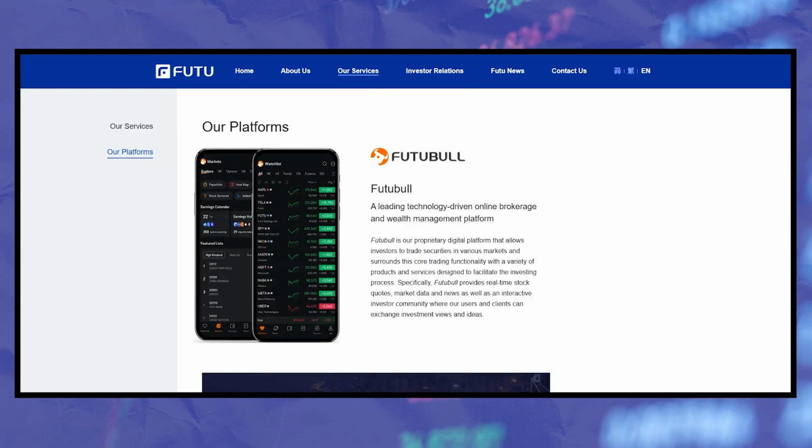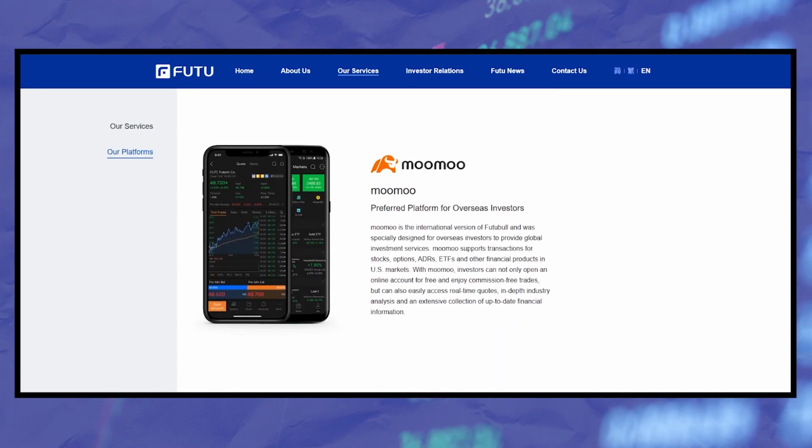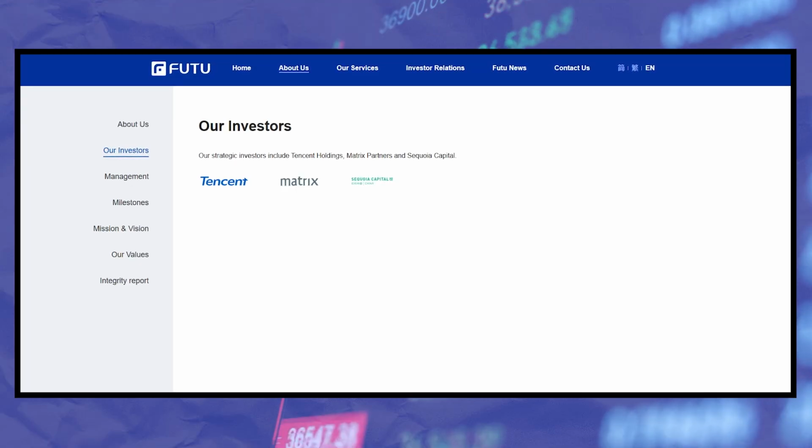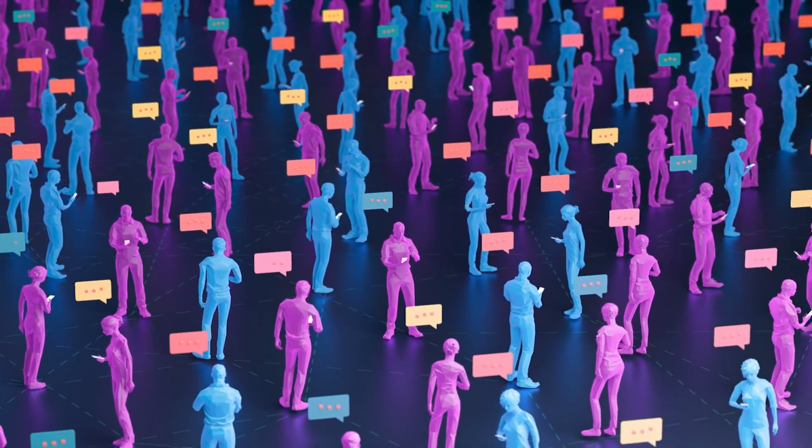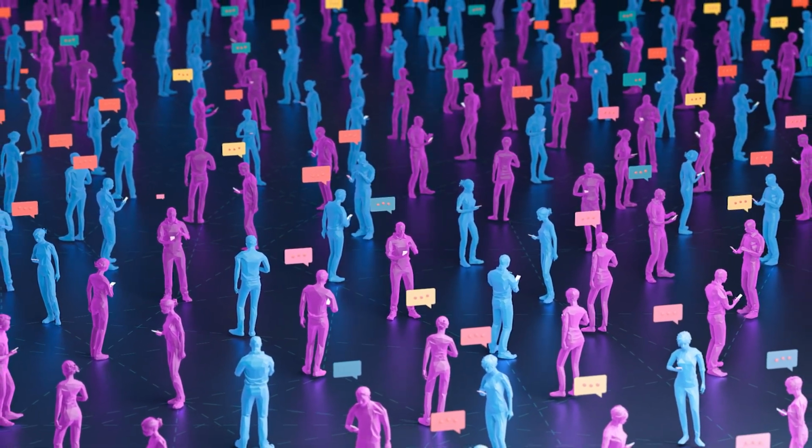Now, Moomoo is a US-based subsidiary of Futu Holdings, a Hong Kong-based, NASDAQ-listed global financial institution with major investors like Tencent. While Futu has Chinese ties, Moomoo's US operations comply with strict SEC and FINRA regulations, ensuring your data and your funds are protected under US standards. Plus, it's trusted by over 26 million users worldwide, from the US to Singapore and beyond. Still, review any broker's privacy policy.